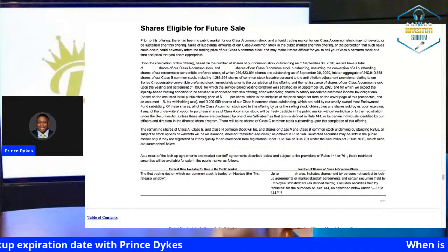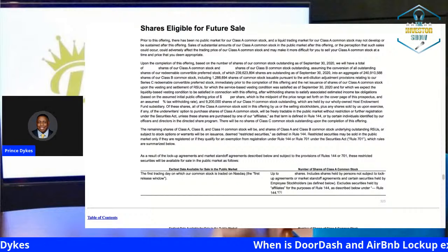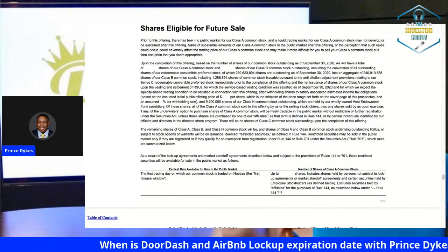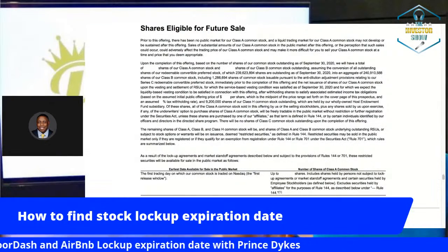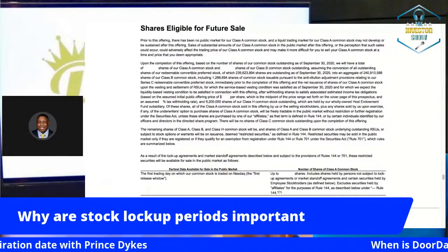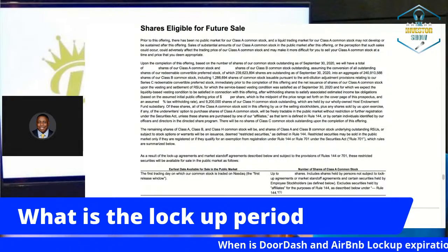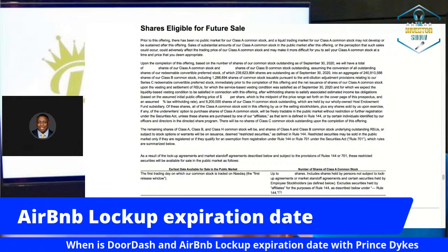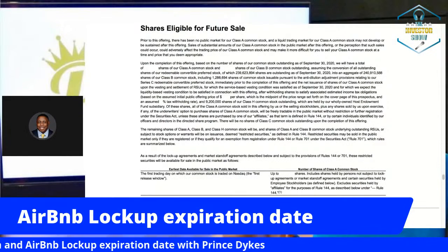So as you can see, this episode is going to be about DoorDash and Airbnb's lockup period, lockup expiration date. The first thing we're going to do is talk about how to find the lockup expiration date, and why it is important. What is the lockup period? That's going to be at the end. We're going to look at Airbnb's lockup expiration date, and we're also going to look at DoorDash's lockup expiration date.